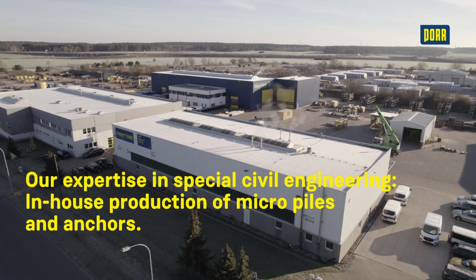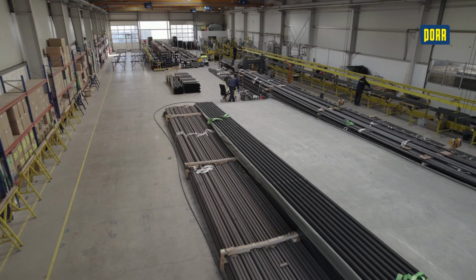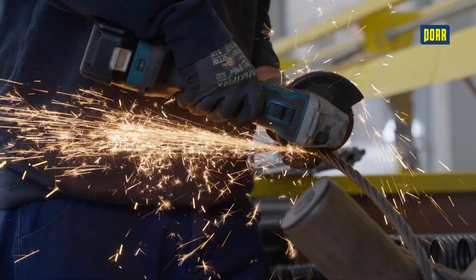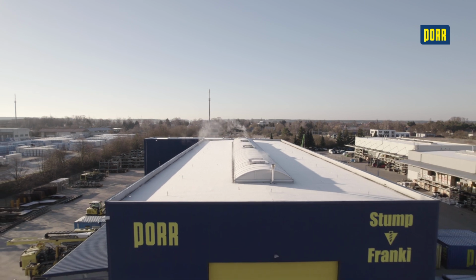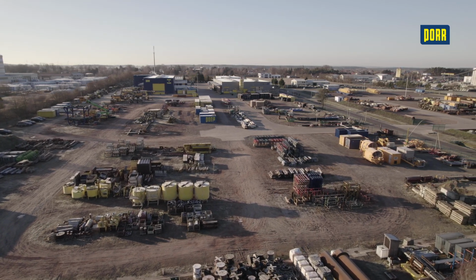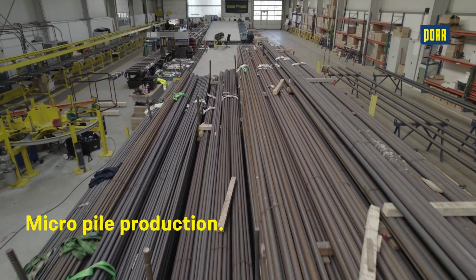We are a leading manufacturer of anchors and micropiles. Our modern production methods allow us to react quickly to the requirements of the construction site and to implement custom solutions and special requests on schedule. Our modern production facility is located in Colbitz near Magdeburg. We process more than 2,000 tons of steel here every year.